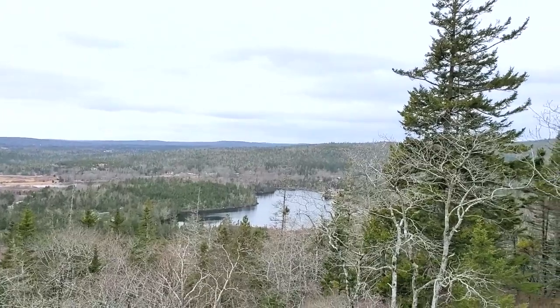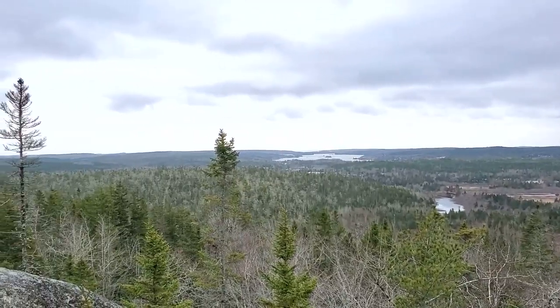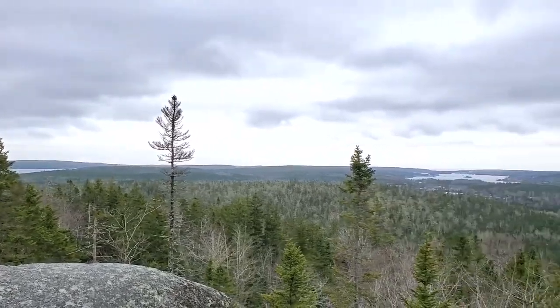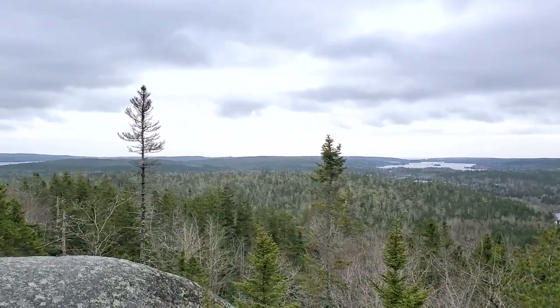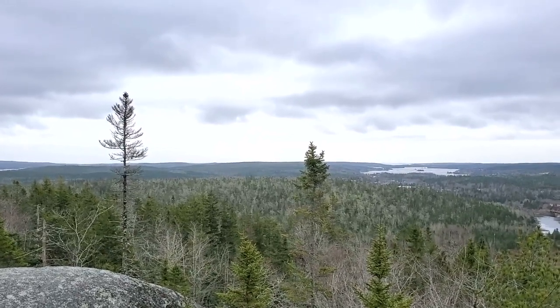So we are taking a little break up by Rolling Stone. And I've got to tell you, this is probably one of the best views I've ever had for a little snack break. So facing out here, that is towards Musquodobit Harbor. Look that way, and behind that mound of trees, of land, is the ocean.